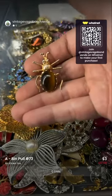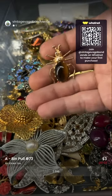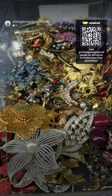Cha-cha, welcome in. Endless, welcome in. Down to 3, 2, 1. And Everything Sale, taking that really cool piece. Congratulations. Definitely a stunner.